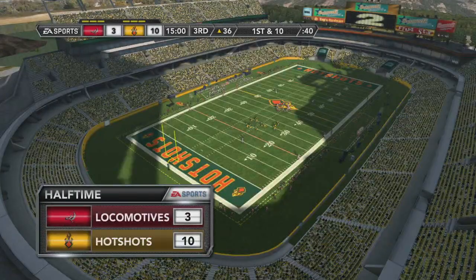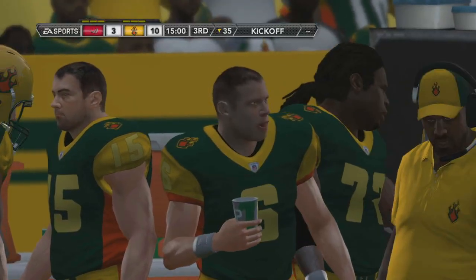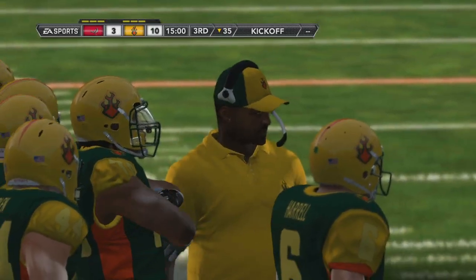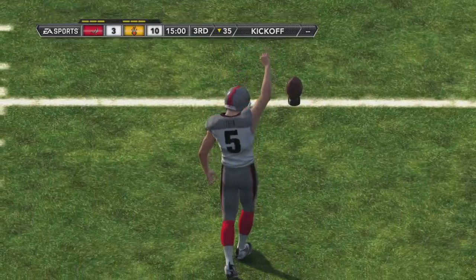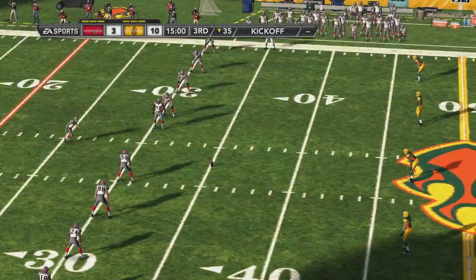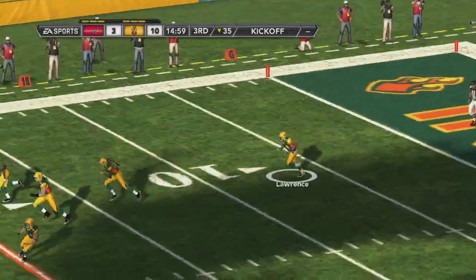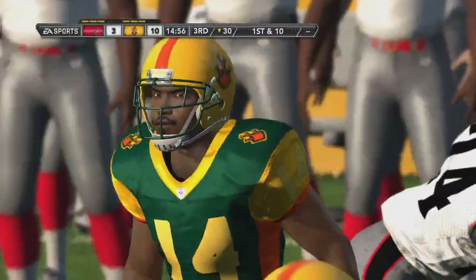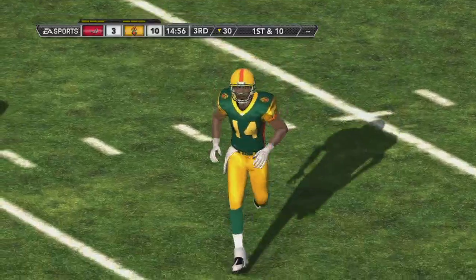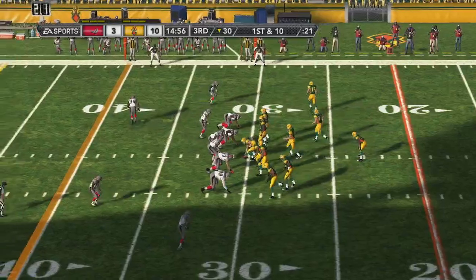Welcome back to Glendale. Arizona will get it first here in the second half. Here we go. He'll return it from the 4-yard line. And the tackle was made by number 44. The offense will take over at the 30. First down and 10.